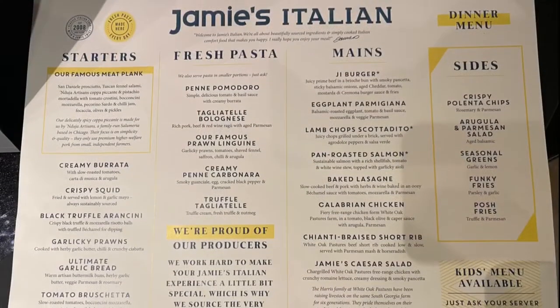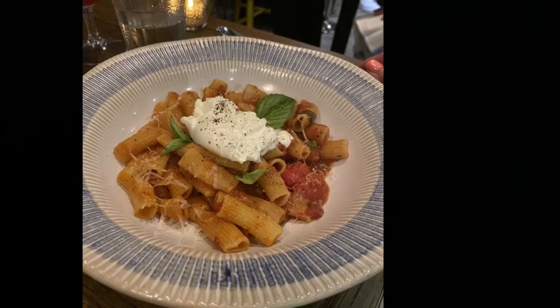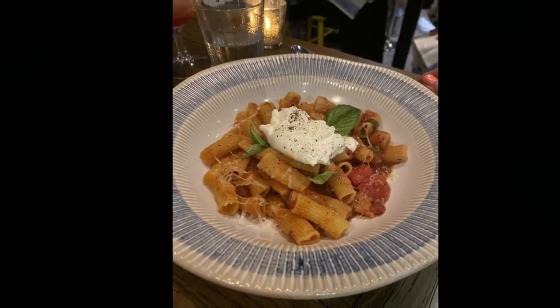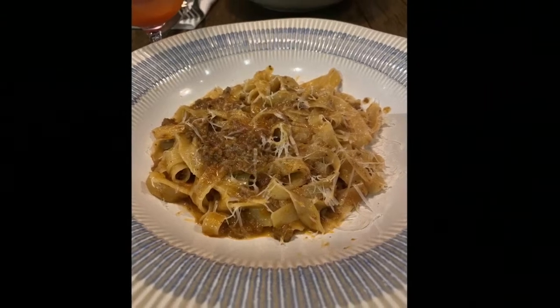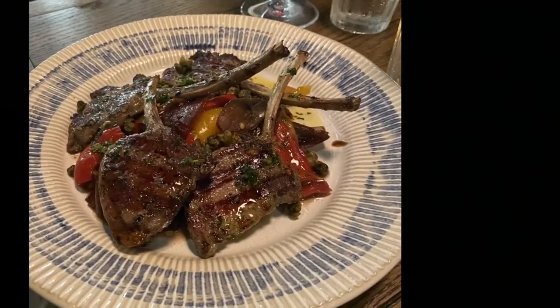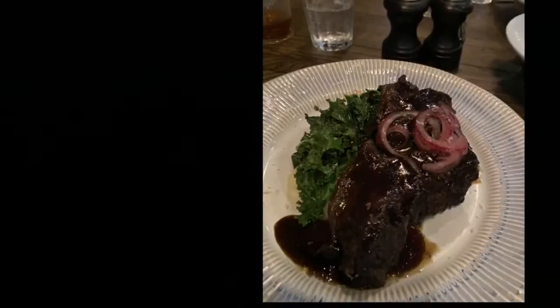All right, guys, on to some of the main dishes that we ordered at Jamie's Italian. A bunch of us wanted to have some pasta, so I know we did have the penne pomodoro at the table. We also had the tagliatelle bolognese. I myself ordered the lamb chops, which were really good. Also, our server brought out the Chianti braised short ribs.